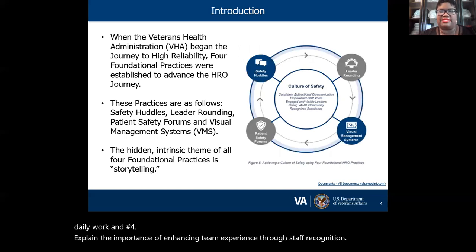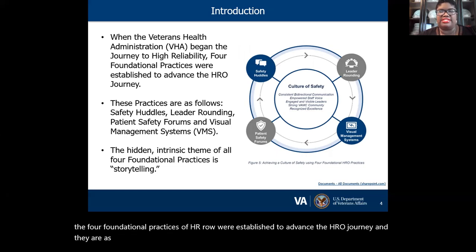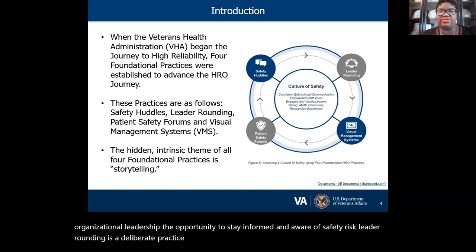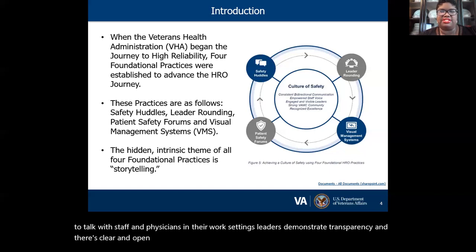The 4 foundational practices of HRO were established to advance the HRO journey, and they are as follows. Safety huddles are daily meetings used to give frontline staff members and organizational leadership the opportunity to stay informed and aware of safety risk. Leader rounding is a deliberate practice in which healthcare leaders set aside dedicated and recurring time to talk with staff and physicians in their work settings. Leaders demonstrate transparency, and there's clear and open communication and commitment to the HRO journey to high reliability.